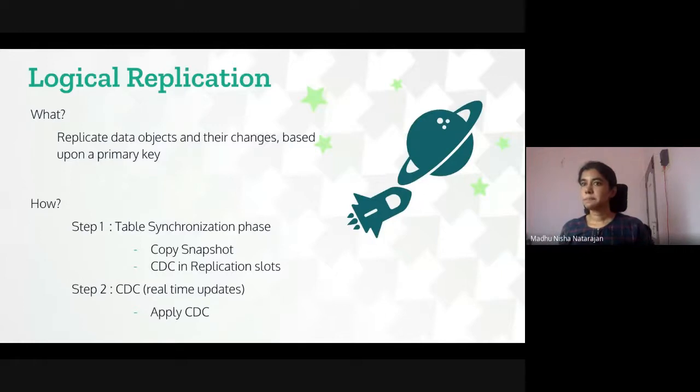Okay, so I'm talking about large objects as well. We have certain strategies for migrating large objects, and we'll cover that in our upcoming slides. So how are we going to do this logical replication? As you can see, it's a two-step process. The first step is the table synchronization phase, and the next one is change data capture, CDC, where we'll be capturing all the real-time updates.